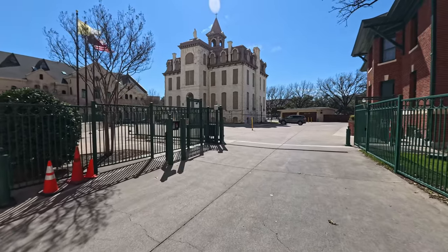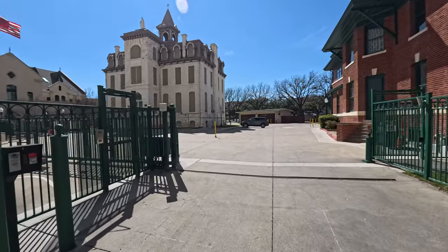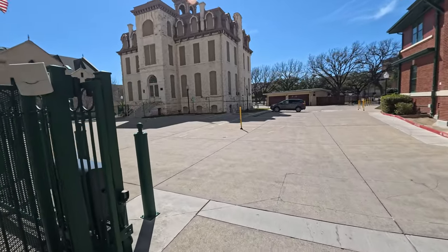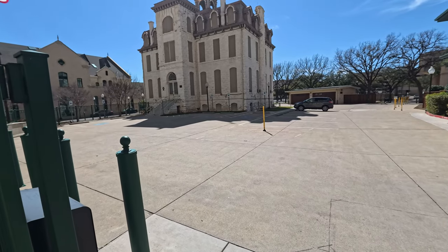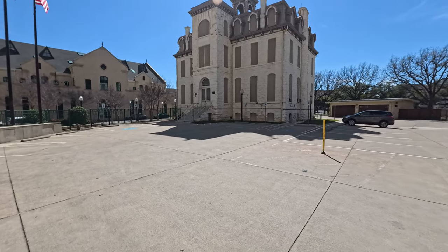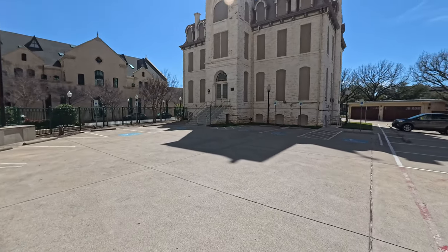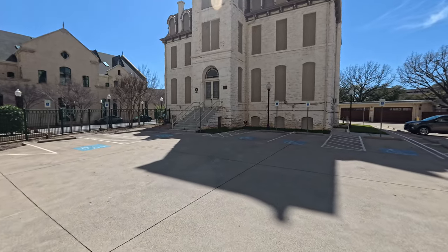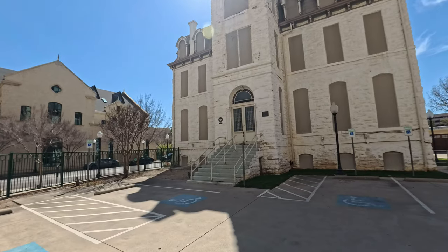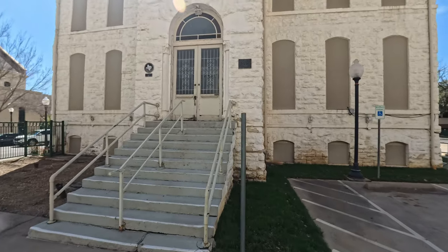Can I go in? Yeah, Academy. Oh, that is a school? Maybe. I wonder if it's still open. I bet it is. Oh, look, I think there's a placard on that. Well, as long as nobody tells me to leave. All right, yeah.